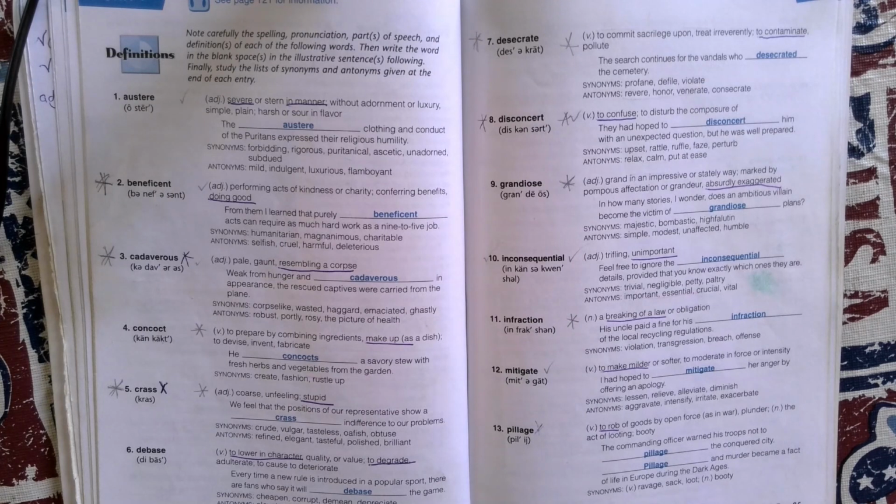Number 4, concoct, to make up, and usually, as you see here, as a dish, it has something to do with food. You are concocting a recipe of some sort. Now you also hear it used in terms of stories when people are lying, like they concocted a story so they wouldn't get in trouble for cheating, for example. So it doesn't have to just be with food.